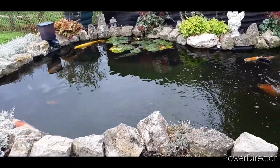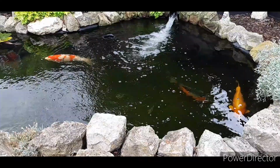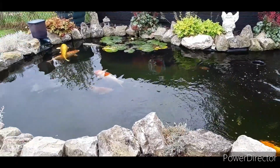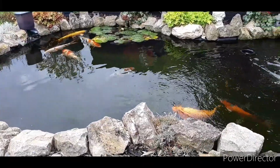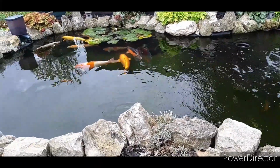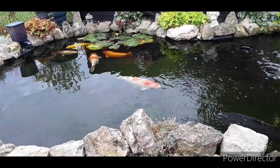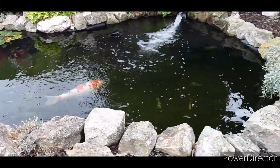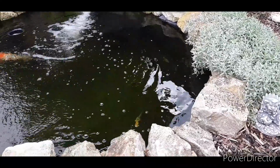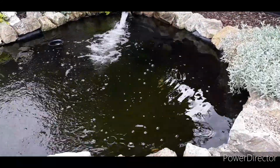I could sit out here for hours watching these just swim around and do their thing. All the littlings down there going around nibbling up, keeping the liner clean. Isn't it? Free cleaners! Great job I threw them in there.